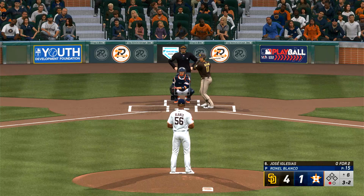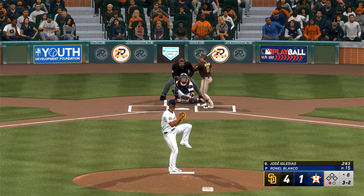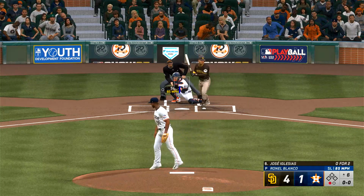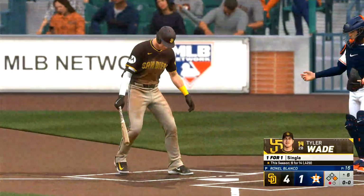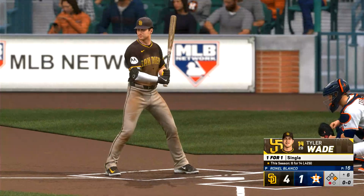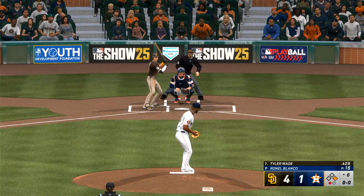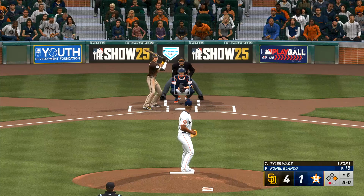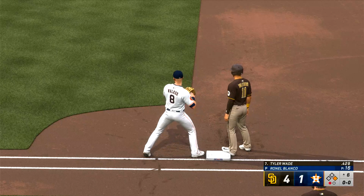And foul ball. Eighth pitch of the at-bat coming up. Outside, and that is ball 4. That's a great at-bat. He saw a lot of pitches and earned a walk. So a man at first. Now digging in for San Diego, Tyler Wade. A move to first, and he's back safely.